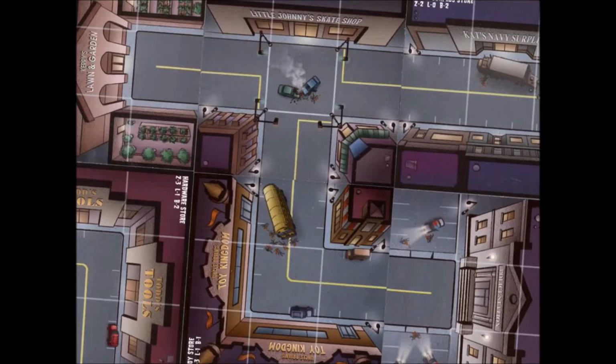Play continues until one player collects 25 zombies. When played, map cards with a named building on them immediately get the number of zombie, bullet, and life tokens indicated, Z for zombie, B for bullets, and L for life. All tokens and zombies must be placed inside the building and may not be placed on any street space.